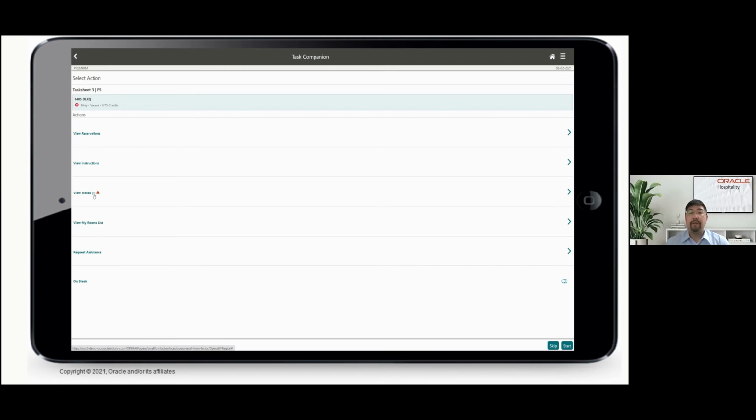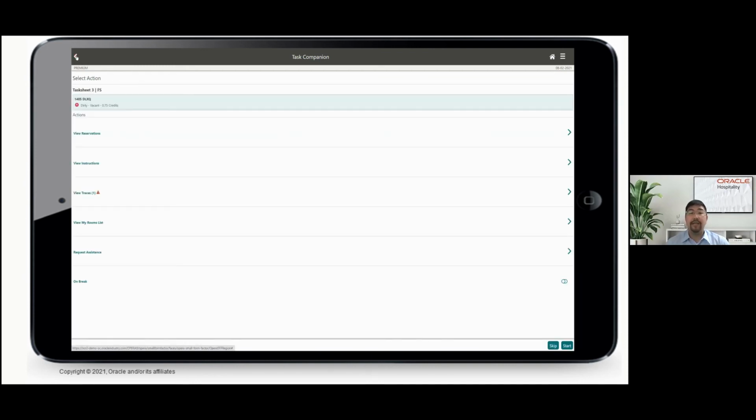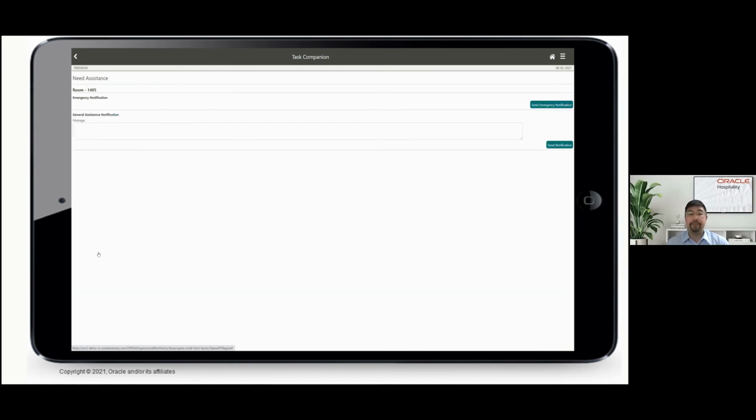With the appropriate user grant, I can also see limited reservation details, such as any special requests, all important in ensuring guest satisfaction. And if I mistakenly took too few towels on my cart this morning, I can use the Request Assist link, enter details, and this is shown to the housekeeping supervisor and manager, saving me valuable time and not having to stop servicing the room I'm in to visit the linen closet or laundry area downstairs.